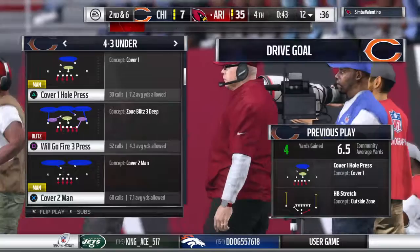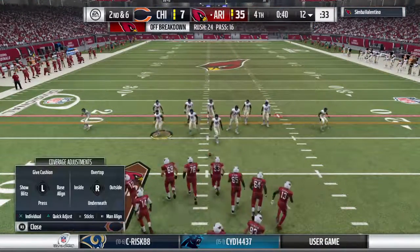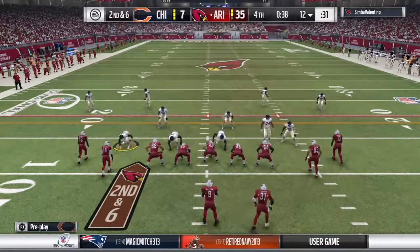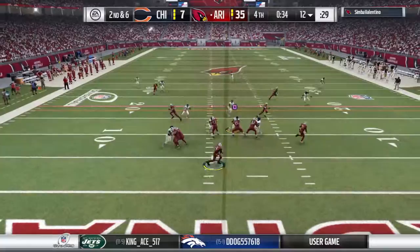Now the last stages of this one. Danny Trevathan there to bring him down. It's really no surprise to see them running the ball here. They've got the lead, not much time left. They just want to keep the clock moving, and they can win it right now.